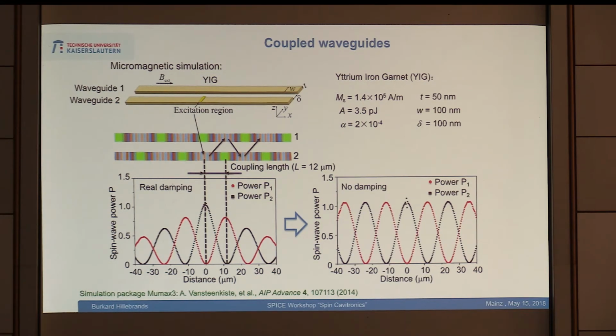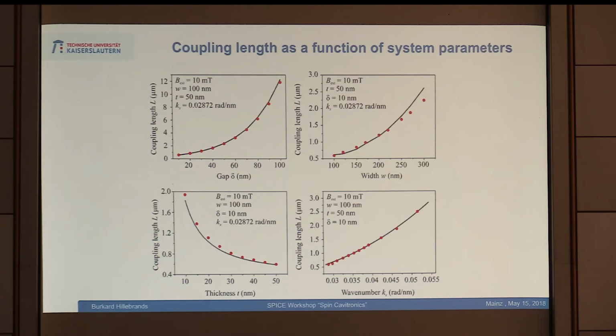We can remove the damping on a computer. It's very easy. Then, of course, you have this characteristic picture, which is just the same you had for the coupled harmonic oscillators you have seen on the view graph before. Okay, and now you can, of course, do a serious job, study all the properties. For instance, you can study the coupling length as a function of the gap separation, so it increases with gap separation, which I find is very, very intuitive.